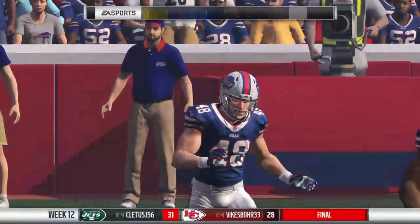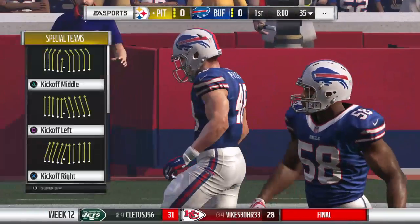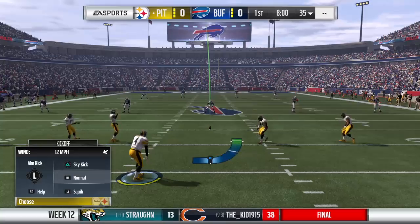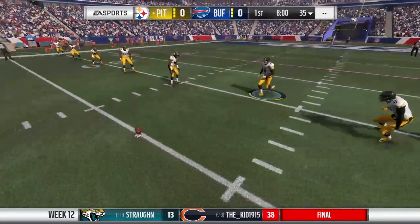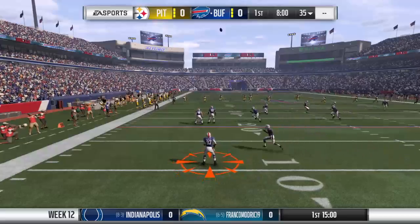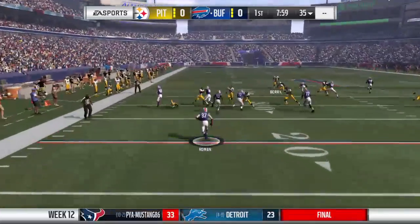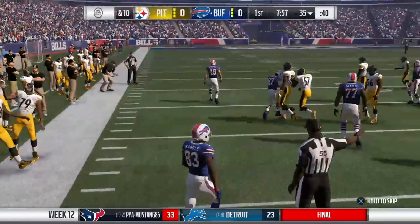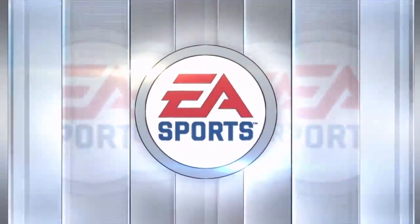Right, Larry, EA Sports coverage of the National Football League is on the air. Today, we're set for a good AFC matchup between the Pittsburgh Steelers and the Buffalo Bills. This is taken just shy of the 10 here, and pretty good field position. He's out of bounds right at the 35.